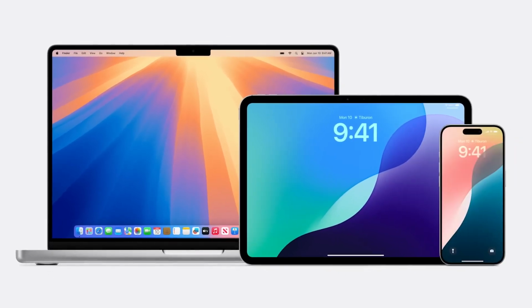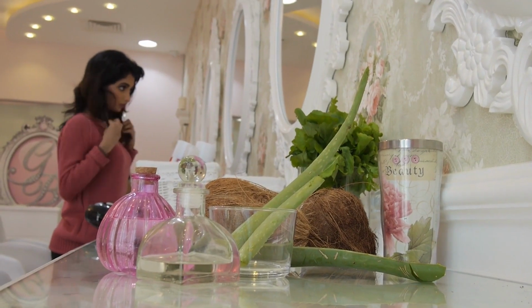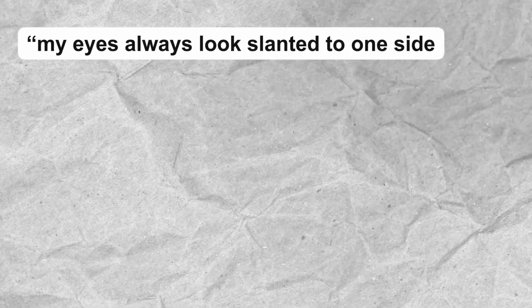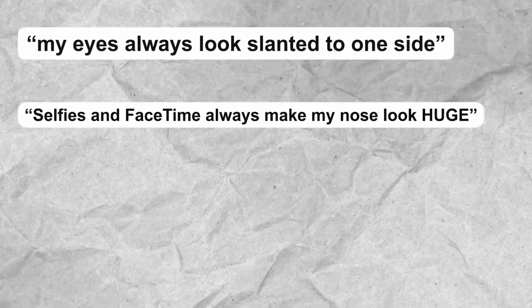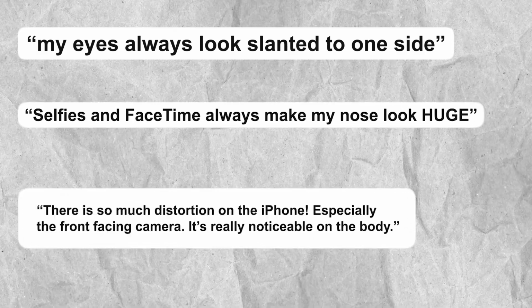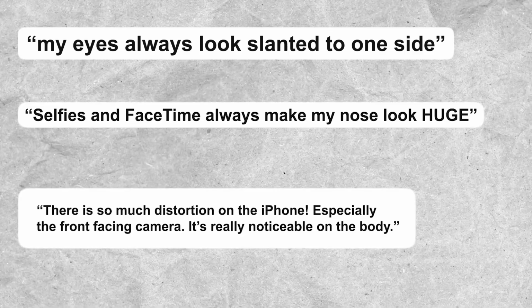We've all experienced it. That moment when you look in the mirror and think you look cute, then check your front camera and you're met with an image that doesn't quite feel like you. Some people have commented, my eyes always look slanted to one side. Selfies and FaceTime always make my nose look huge. There is so much distortion on the iPhone, especially the front-facing camera. It's really noticeable on the body.